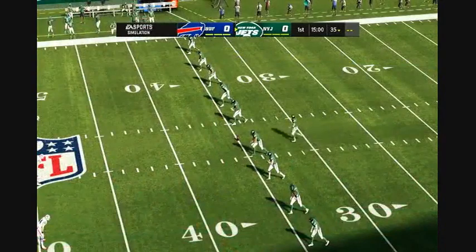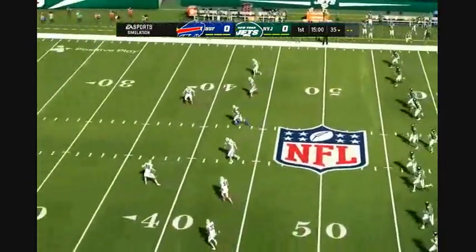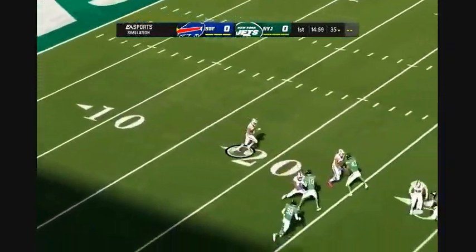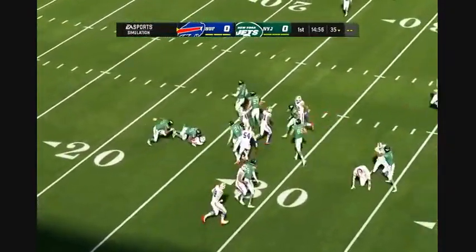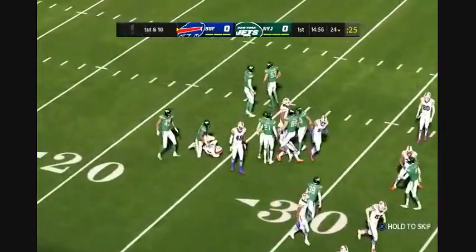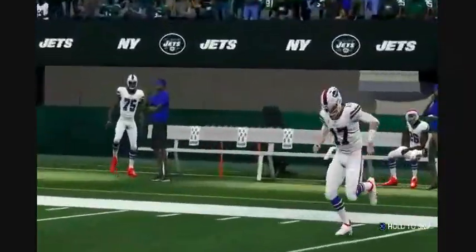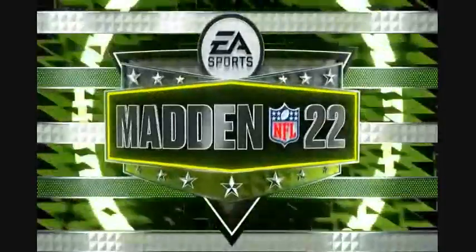Sam Ficken with it teed up, and away we go from MetLife Stadium. Returning it, Isaiah McKenzie, and he brings us out past the 20 to the 24. Out comes the offense for the Bills, led by their quarterback at 6'5".